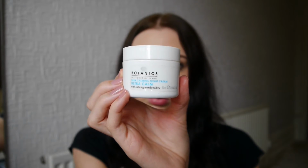Then over the top of all that, I will usually use a night cream as well. One that I've loved and probably the best one I've tried is the Organic Surge Overnight Sensation Night Cream. So shout out to Organic Surge, that product is amazing and I'll probably pick it up again once my current one has run out, because I'm using the Botanics Ultra Calm at the moment, and again, like the eye cream, it just does what it says on the tin.